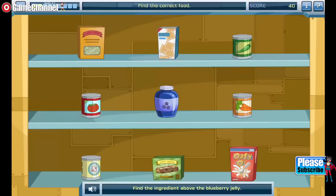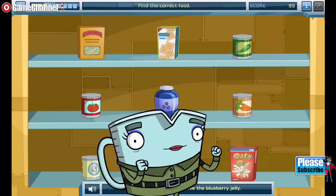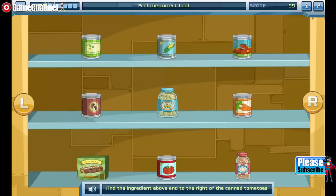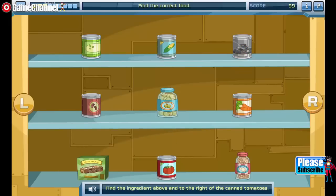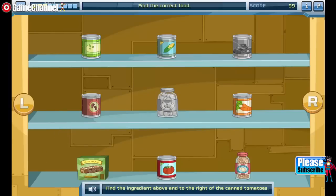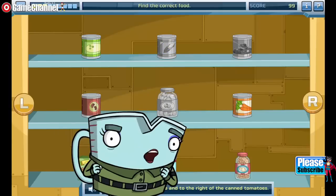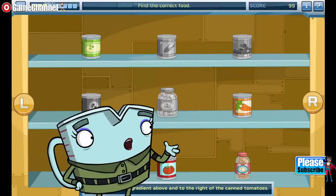Find the ingredient above the blueberry jelly. Above and to the right of the canned tomatoes. Bummer! You need to locate those ingredients. Try again. Sorry, cadet. That's not the right ingredient.